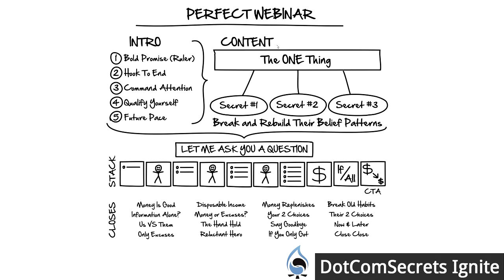For example, one of our recent webinars was high ticket secrets. It was how to sell high ticket products without picking up the phone. How to do what without what. That's the one thing. And then I go and I share secrets that aren't separate secrets. They're secrets that strengthen the one thing, the one core argument. And each of these secrets is to break and rebuild their pattern.